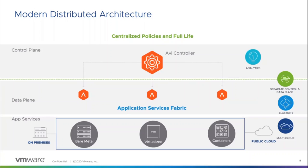A big advantage of having separated the control plane from the data plane is that while the service engines are dedicated to processing application traffic, to serving up your applications, the controller can dedicate its time to performing control plane-based activities. And one of these is analytics. As we get into, and this will show us in demo as well, our controller has about 800 different unique data points that we can expose, from application performance all the way down to the service engine components.